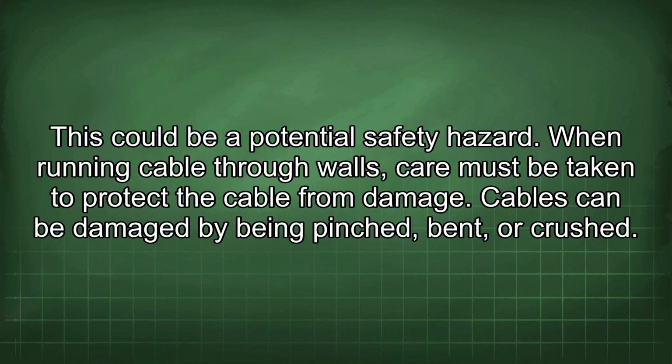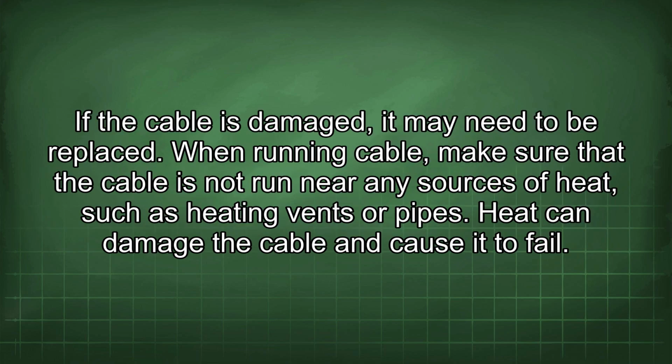When running cable through walls, care must be taken to protect the cable from damage. Cables can be damaged by being pinched, bent, or crushed. If the cable is damaged, it may need to be replaced. When running cable, make sure that the cable is not run near any sources of heat, such as heating vents or pipes. Heat can damage the cable and cause it to fail.